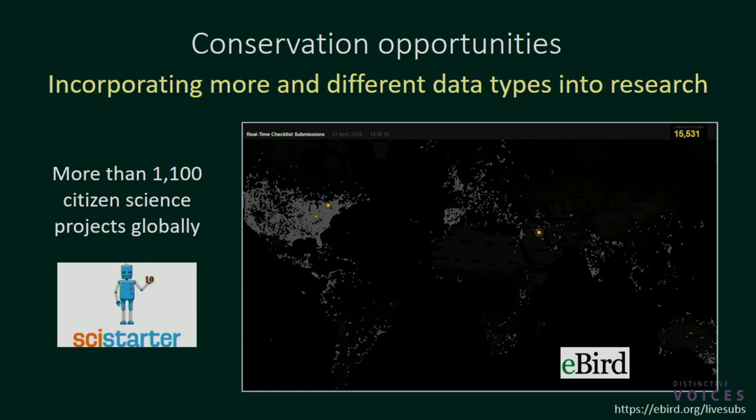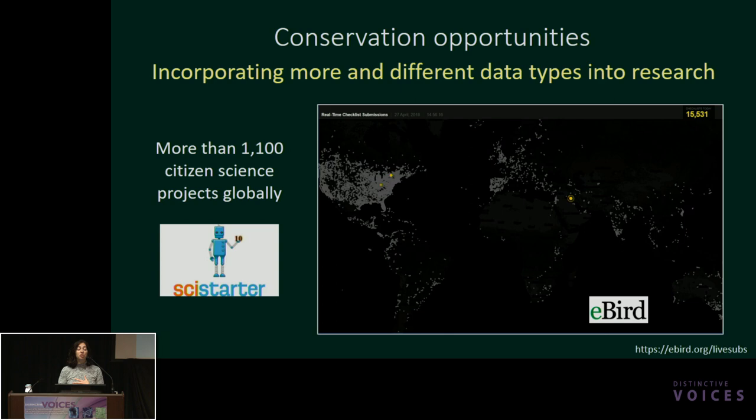There are now so much data available and so many programs out there. I went on this website called SciStarter. There's more than 1,100 citizen science programs globally that you can get involved with and other people can get involved with. And there's just so much data being collected that researchers could not collect.